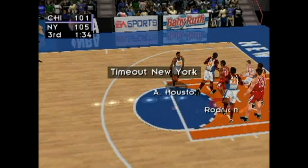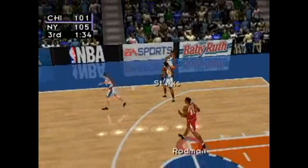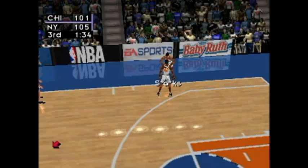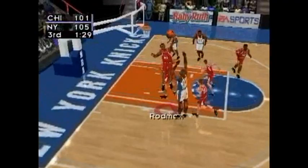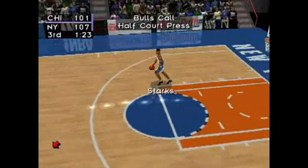Starks is coming into the ballgame. Number 5 enters the lineup. Number 88 is on the floor now for the Bulls. Inbound pass to Mills. Number 7 to Cummings. Puts up the jumper. Out of bounds. New York ball. Dudley comes into the game for New York. Inbound pass to Starks. From the right side to number 7.